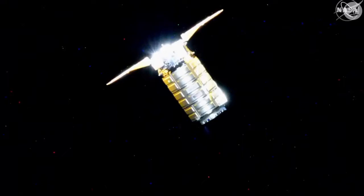But again, we're holding steady at 250 meters, going through those series of checks as Chaz was describing, repressurizing those tanks, and we'll do a series of go checks before departing for that 30-meter hold point.